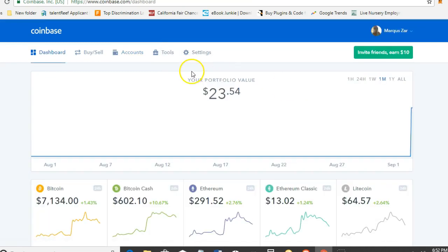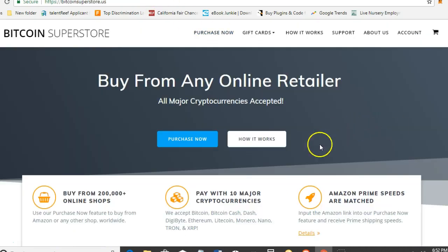So the exciting part: we have cryptocurrency, we have Bitcoin. Let's go to Bitcoin Superstore, where we can buy from any online retailer with all major cryptocurrencies accepted. In a nutshell, this is like a layer for people who are earning cryptocurrencies. There are a lot of people who, in the real world, are not earning fiat dollars.